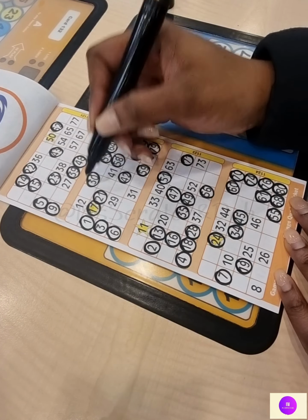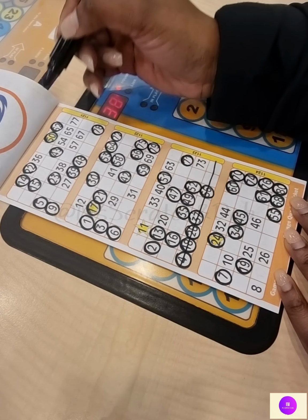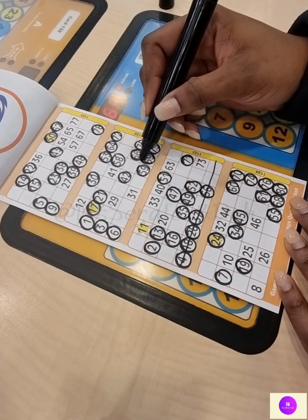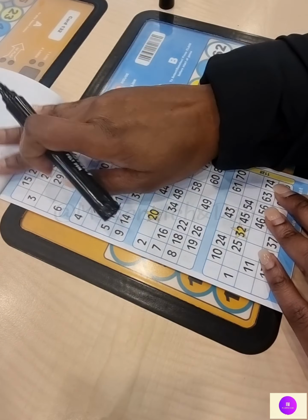5 and 2, 52. 3 and 7, 37. 50. 3 and 8, 38. 6 and 9, 69. Thank you, 57. Is your max code anymore? 1, 50 quid.